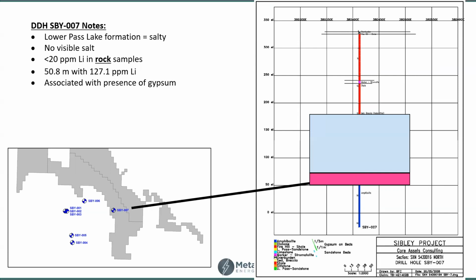Right above it is another sandstone-based unit, sedimentary unit, presence of gypsum, okay? So gypsum is another evaporite, just like salt, just like halite or sylvite, and it's enriched with magnesium. Lithium really loves magnesium, so when you look at some of the analysis here, 50.8 meters with 127 ppm lithium in those rocks, well, they're definitely more enriched than the bottom rocks.